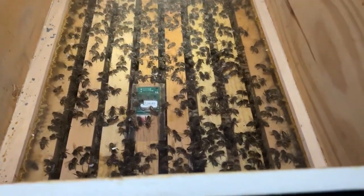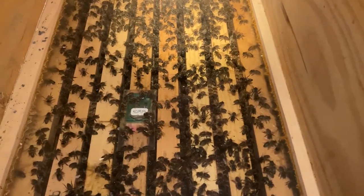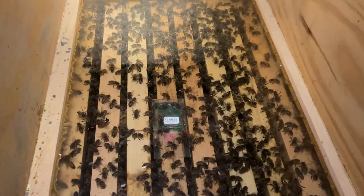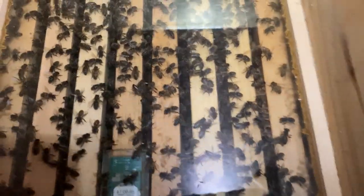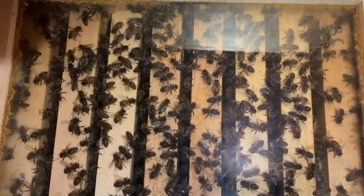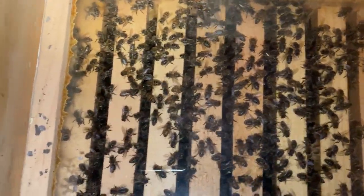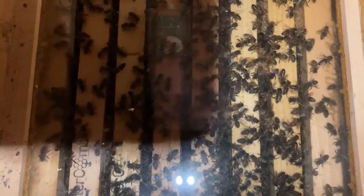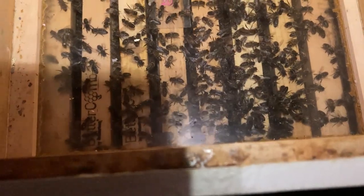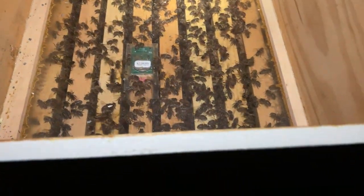This is a look into Hive 2 at night as well. There's bees on every seam. Sorry, I'm trying to set it up so you don't have any glare. They all seem to be doing well, at least at this stage. Closer to February and March is when you really got to worry about how much stores they have.